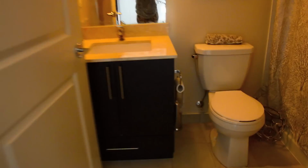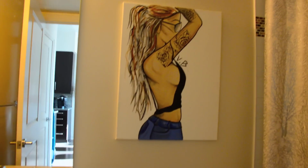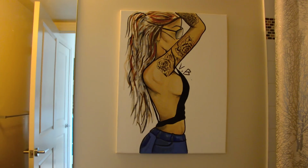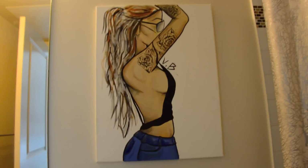And this is my washroom right here, and it's so weird, I don't know why the switch is on the outside of the hallway, but whatever, it's pretty stupid. So I have a sink, toilet, and just a piece of my artwork here that I made, and I just like to hang them around my condo. I made this about a year ago, and I love it. I get so many compliments when people come over, but yeah, it's really cute.